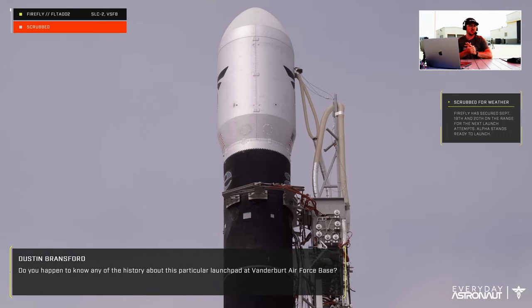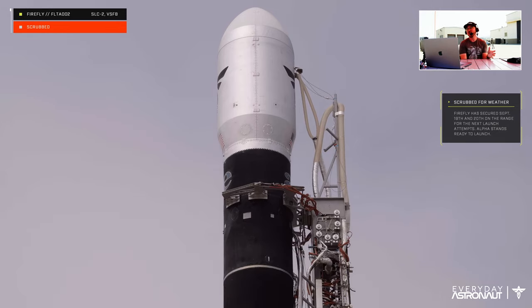Let's see. Dustin wants to know, do I happen to know any of the history about this particular launch pad? Yes, it used to be a Delta II launch pad, and I actually saw my first ever launch, though mostly heard it and saw very little because it was so foggy, was a Delta II launch. I did see CRS-3. I didn't actually get to catch the launch, but my camera did. I left my camera on the launch pad, and I literally had to go home. So CRS-3 was supposed to be my first launch ever, so I kind of still consider it my first launch.